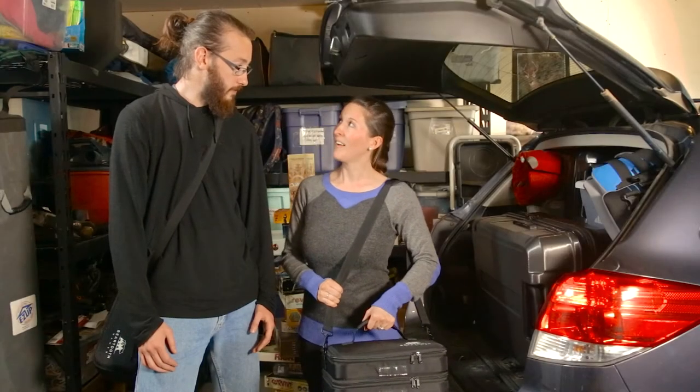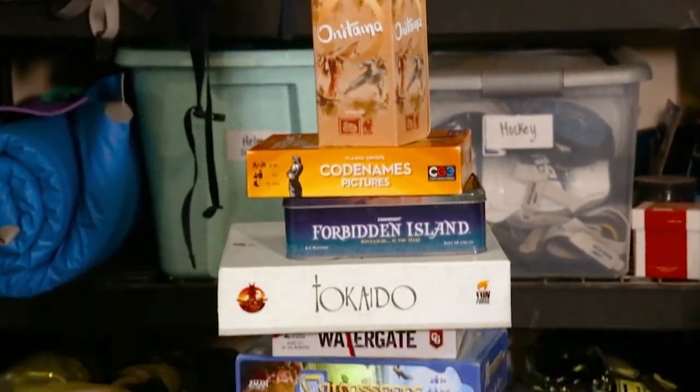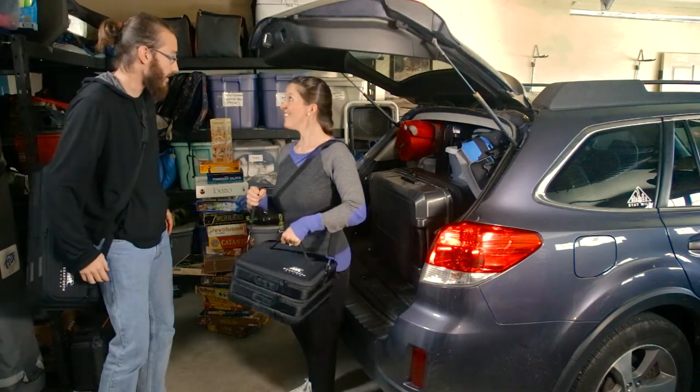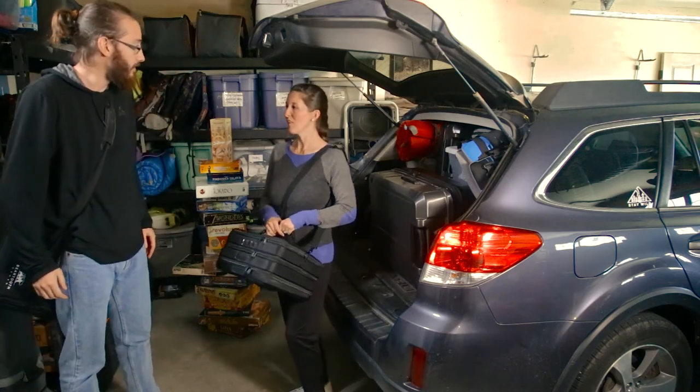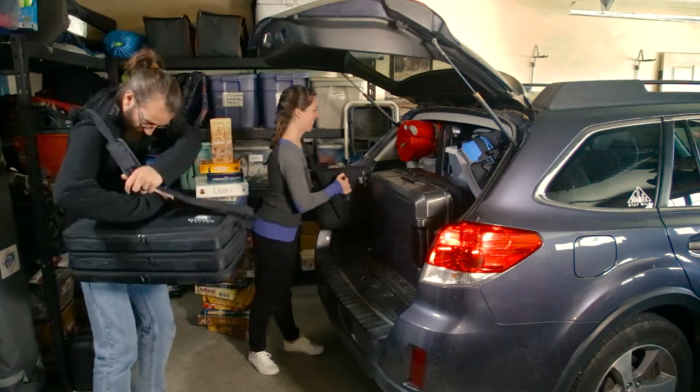So what games are we bringing? All of them. Seriously? This is so small and portable. They'll easily fit into this leftover spot. Okay, let's go.